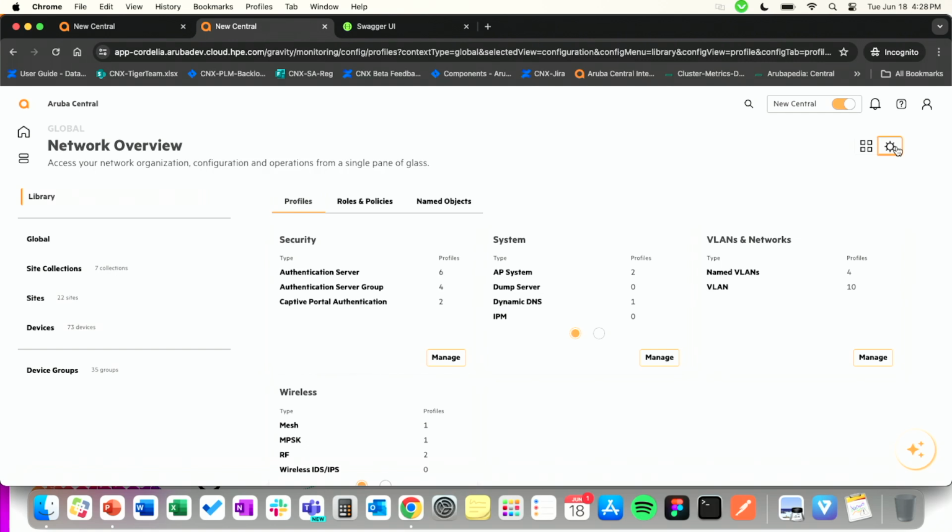We have a concept of library now. We realized this is one of the key asks that our customers were looking for, where they want to pre-stage configurations where the devices are not there, and they want to put those configurations in. We now have a concept called library. It's basically a repository of all the configurations. These configurations are all stored as profiles, and these profiles are then stored in the library. And these configurations then get inherited across the sites.